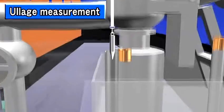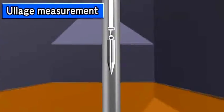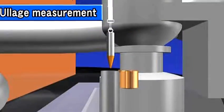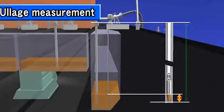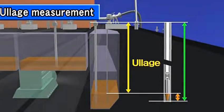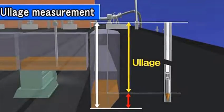Lower the gauge into the sounding pipe until the oil adheres to the weight at the gauge tip. Ullage is obtained by subtracting the length of oil that is adhered to it from the total length of the lowered gauge. The oil level can be calculated by subtracting the ullage from the total height between the pipe's upper end and the tank bottom.